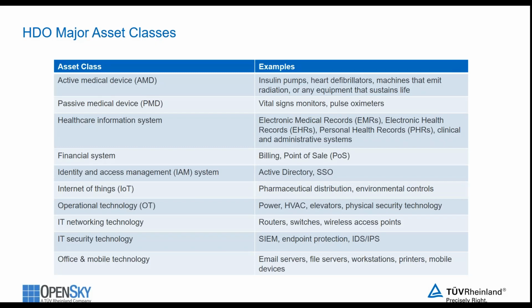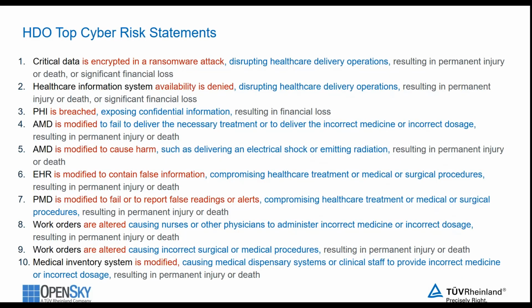And we'll read through all these, but you can see on the screen we've got things like active and passive medical devices, and all the way down to IT networking, IT security technology. So now that we understand the security concerns, the threat actors and motivation, the risk categories, and the major asset types, we're prepared to create top risk statements.